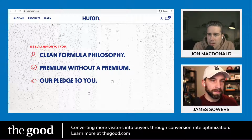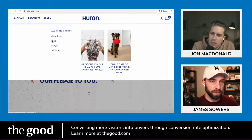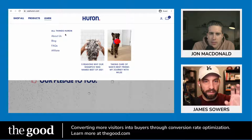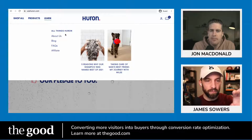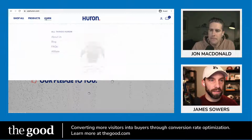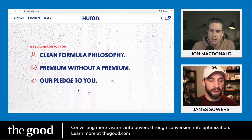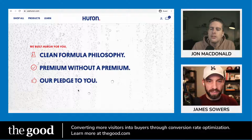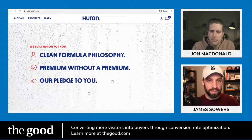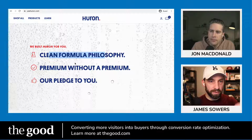And I think when we talked earlier about putting these in the footer, there's a way, we have an article about this, to still tell your brand story without jamming everything into the primary navigation, protecting room for your commercial links. But this is one of those where you could say, clean formula philosophy, and link to the about page where you talk about how you come up with your formulas, the rigorous testing you put your products and ingredients through. Let somebody explore that detail if they want to by linking it here. That's a way to tell your story further down the page.